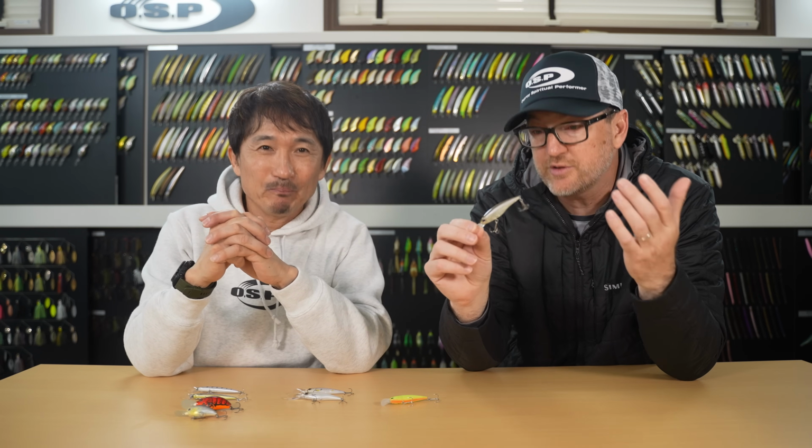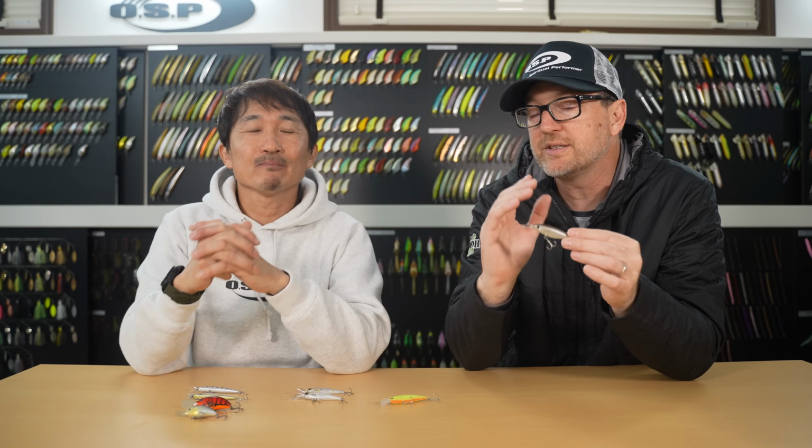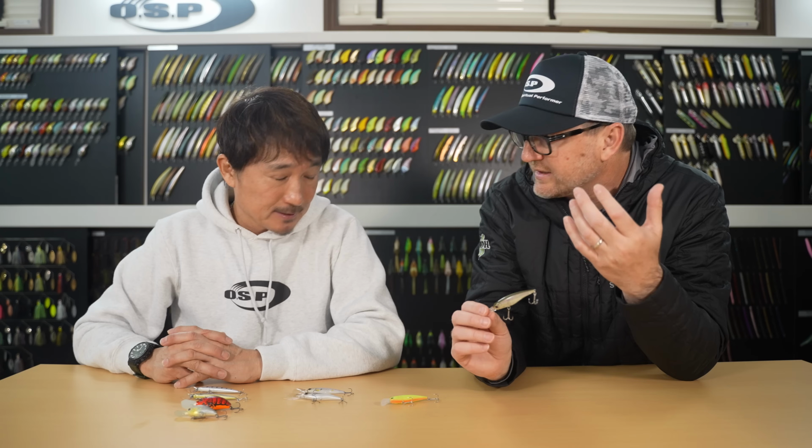Yep. Just fresh to the market from OSP, but it brings up so many questions about this style of bait. The High Cut has been in the OSP lineup for a long time. Yes, it's a staple. And I feel like here in Japan, anglers use a shad style bait a lot, maybe even more than jerkbait or crankbait. You'll have to tell me, but I feel like it's a very popular style of bait.